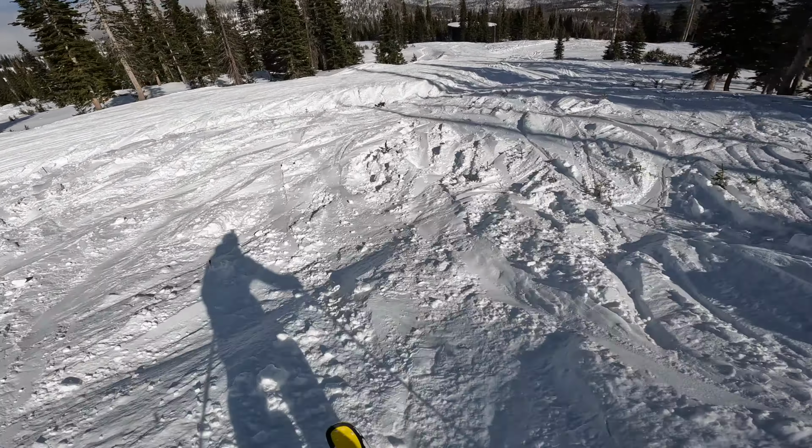Like a dream in here. Alberta. My favorite part of the mountain.